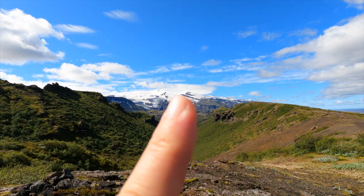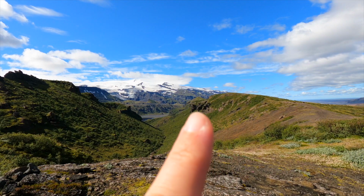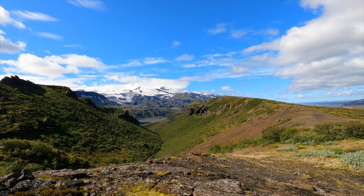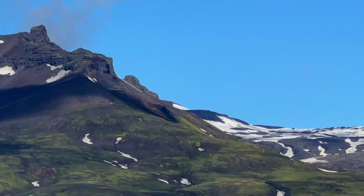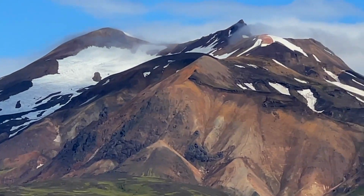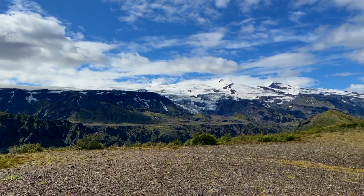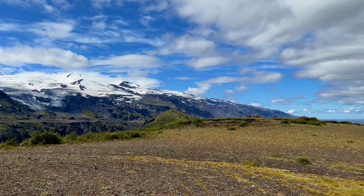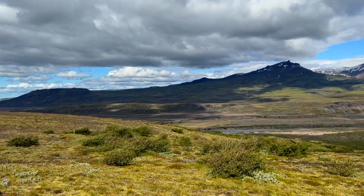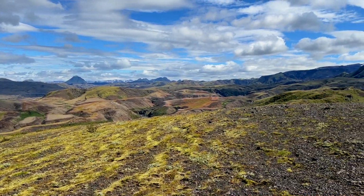So this is more of the ever-present Eyjafjallajökull. And I think that is, can I see it in that small screen? Yeah, Eyjafjallajökull, where we were on our first day or second day in Thorsmork. Climbed up a bit higher and look at the views we got. Not long now before we're going to descend down into Langidalur. But wow, what a fantastic hike this has been. 360 views. Amazing.